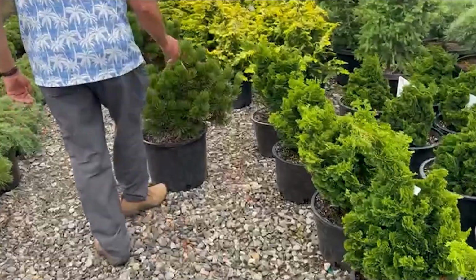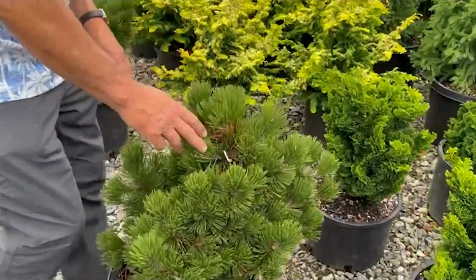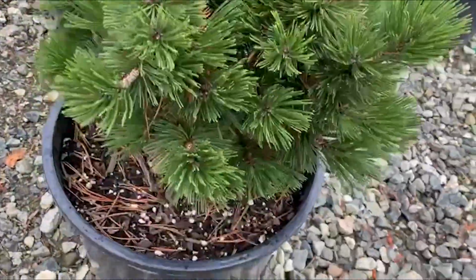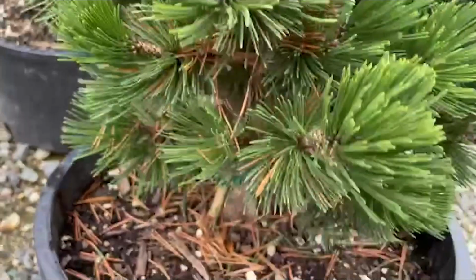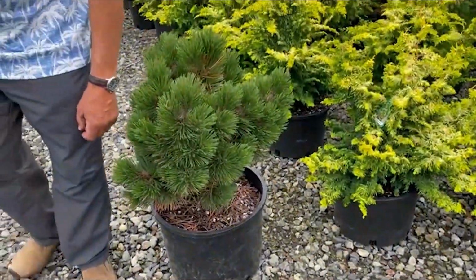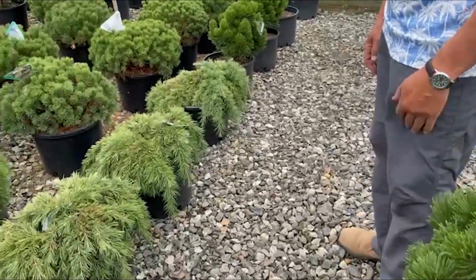Looks like a Bosnian pine here. This one's Irish bell. The ones that I've always had in the landscape, really old ones, even 30, 35 years old, are about 15 to 20 feet tall, and as the name implies, they have a bell shape to the plant that is really pleasing in the landscape, and always a nice dark green color.